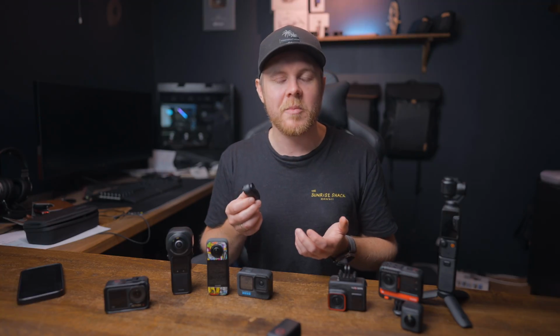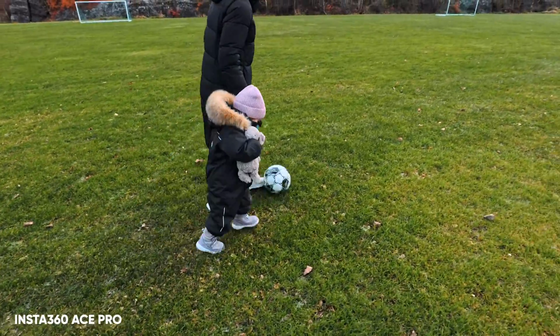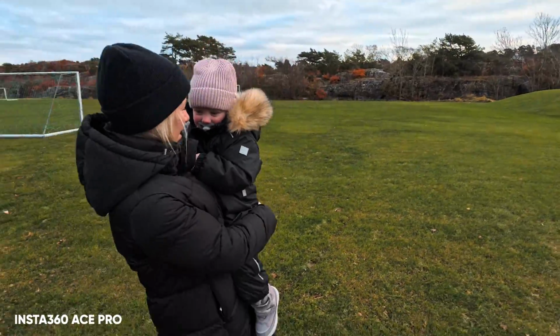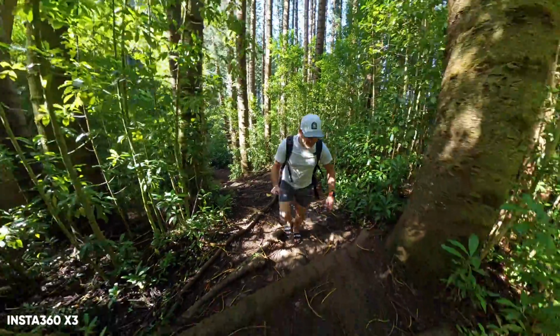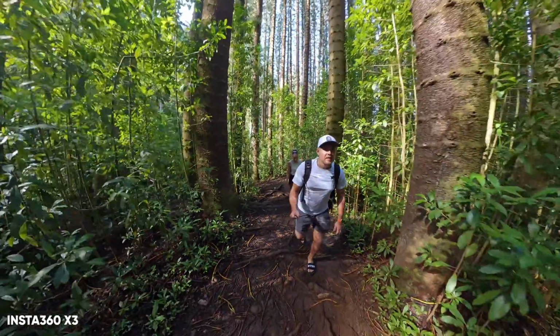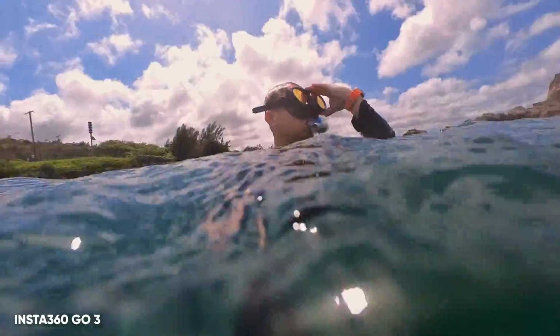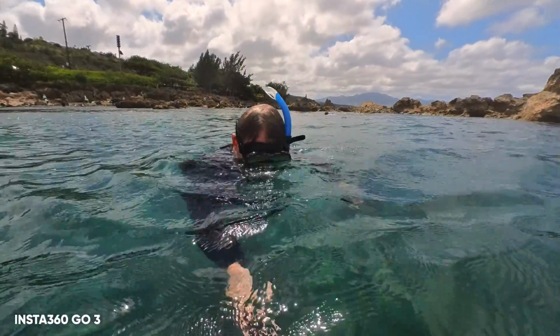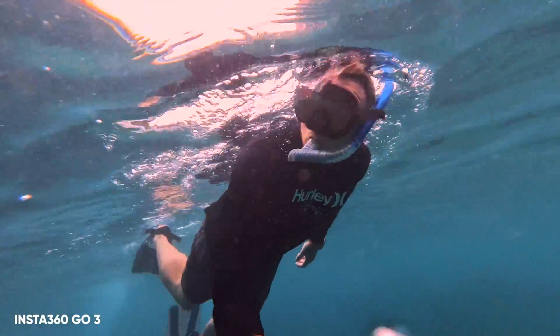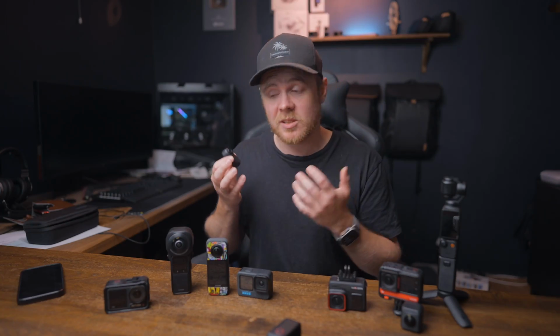So there you have my comparison between all these DJI, GoPro and Insta360 cameras based on my personal use and experience, and I really hope that I could help you in making the right decision based on your needs when it comes to selecting between these cameras. And also remember that if you're not on a limited budget, maybe you have $1,000 to spare, there's nothing wrong in buying two.